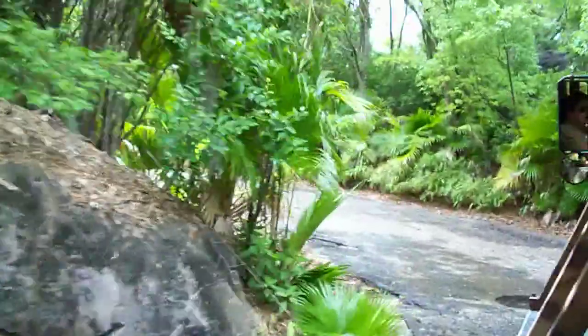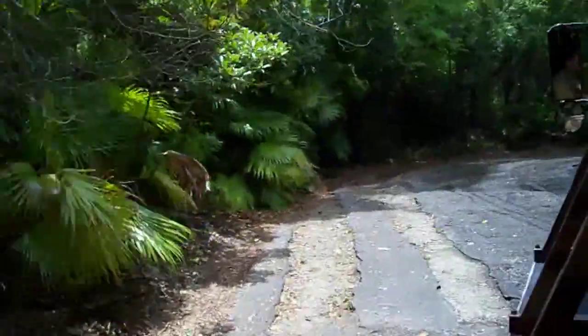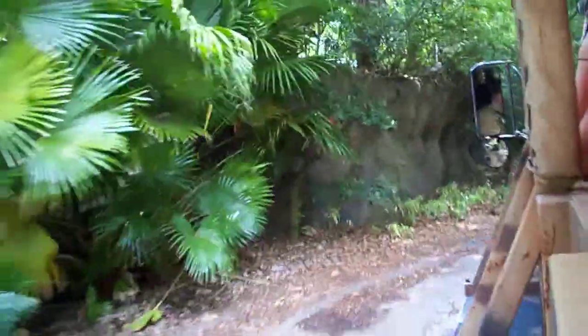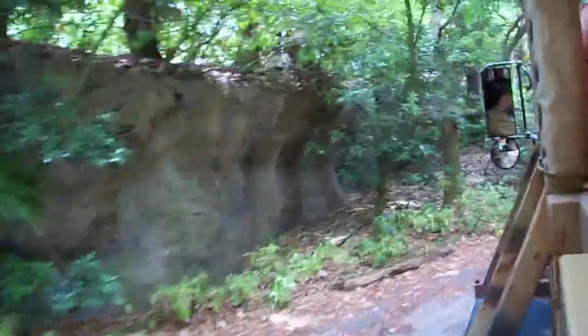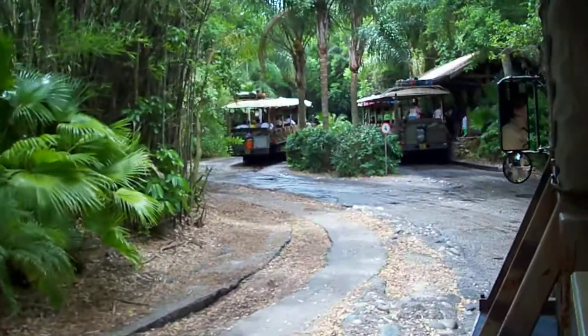Thanks everyone for riding with Kilimanjaro Safaris. If you're interested in other animal encounters, I recommend the Pangani Forest Trail and Rafiki's Planet Watch. You can actually pet the animals at Rafiki's Planet Watch. We're going to be unloading in just a minute here. We got to let that truck go.